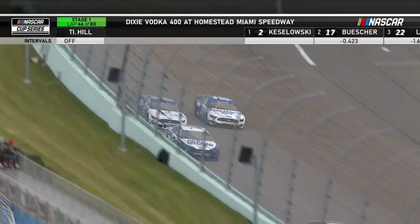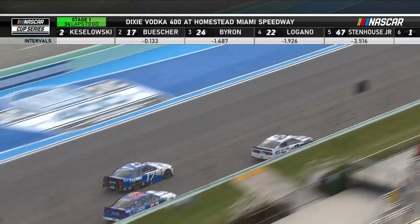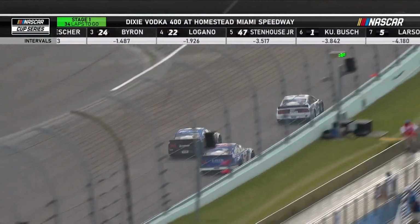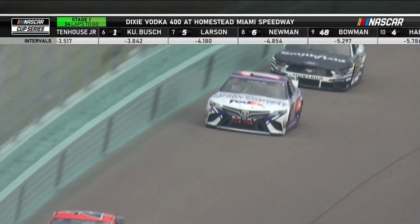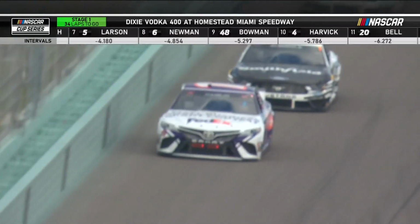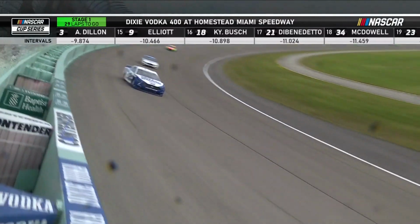Let me tell you who is not moving forward, and that is Denny Hamlin. Slated to start on the pole, he was moved to the rear by NASCAR inspectors, and he's in 20th spot right now, right about where he restarted. He's a competitor. You want to lead every lap. You want to win the race. You want to be the guy.